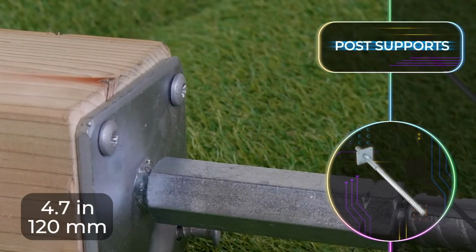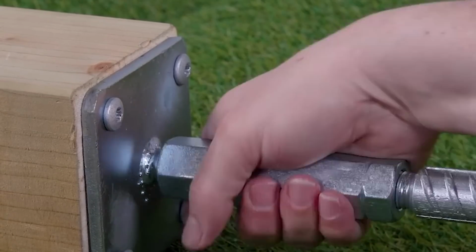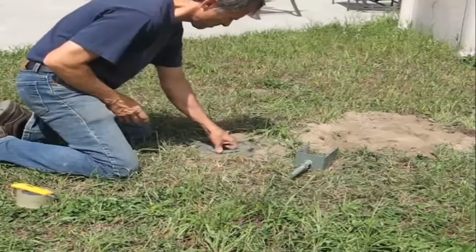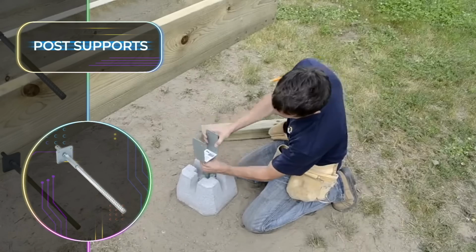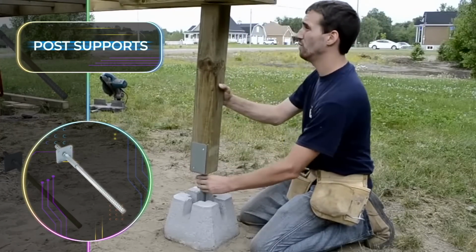The support's function does ultimately determine its thread size, ranging from M20 to M30, and the steel thickness can be anywhere from 0.2 to 0.6 inches, or 6 to 15 millimeters. Notably, this support can handle a max load of up to 100 kilonewtons, and the adjustment range is quite wide, as exemplified by a support with an M24 thread, which offers an adjustment range of 2.5 inches, or 65 millimeters.